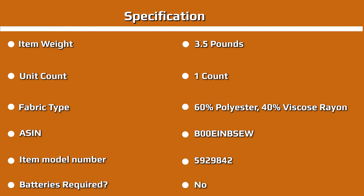Size versions of these pillows are the same price, but the Snuggle Pedic king size version is more expensive than Coop's.